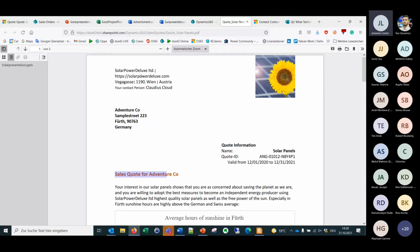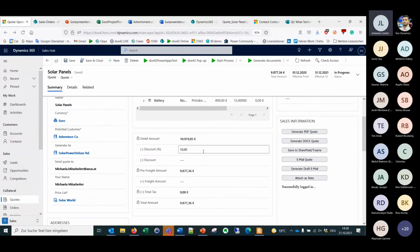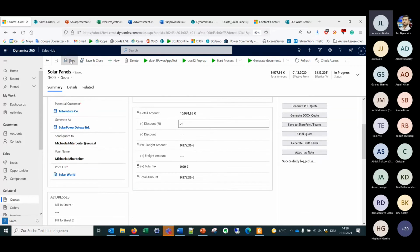Good. Then one more thing, because we had a lot of Power Automate stuff, if I remember correctly. What we also did here is we said, if we change something within this entity, then a flow will be triggered and the flow will regenerate the entire document and then also save it to SharePoint. So I will change the discount because I'm very generous. Let's say 25, and click here on save.